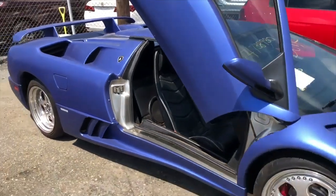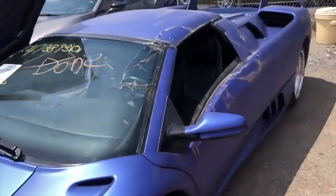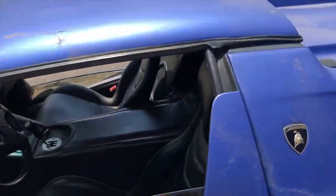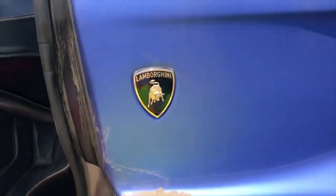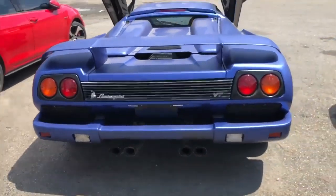So we see this car was wrapped. It is originally silver, but it has been wrapped in this blue color. Let's go ahead and get this other door open, hop inside, take a look at it. Nice Lamborghini emblems everywhere. The rear end on this thing looks ridiculous too.